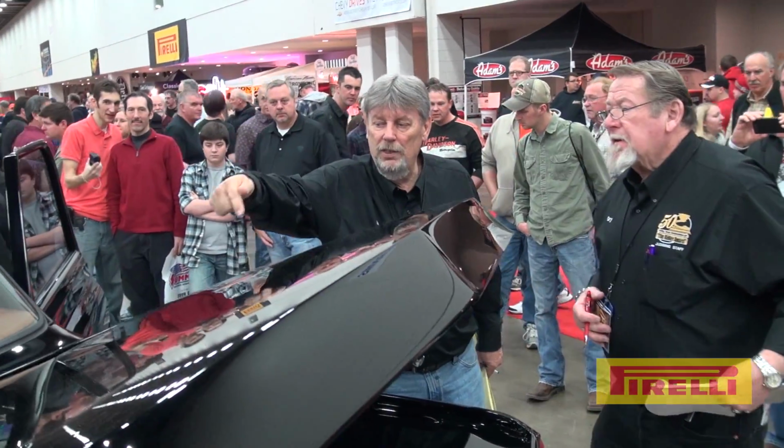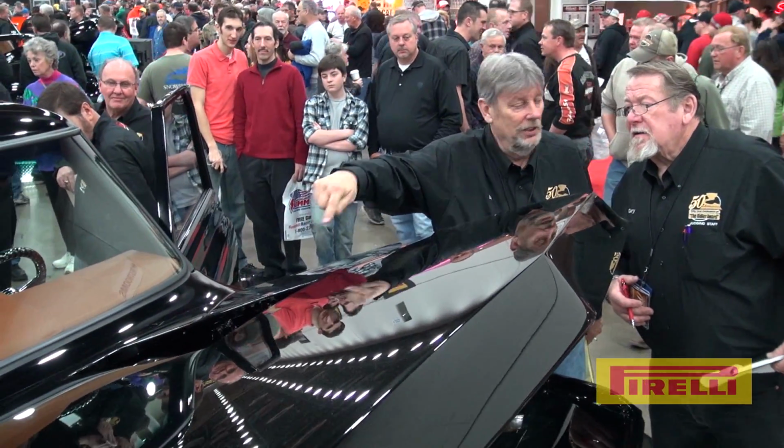To be a potential finalist, it has to be the first time the car is shown. There are 51 first-time shown cars here this weekend, and 8 of those cars have been picked to be a Ridler contender.